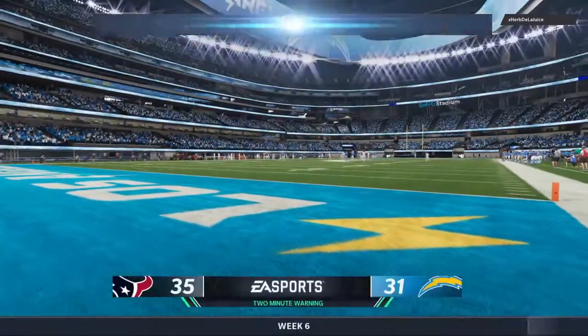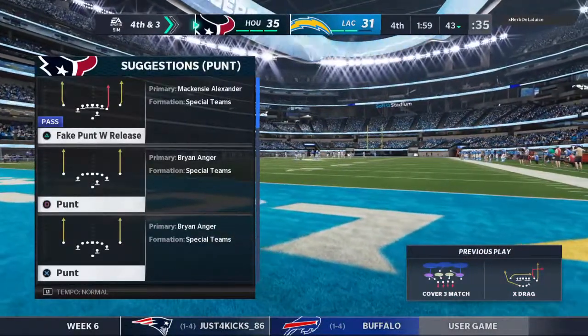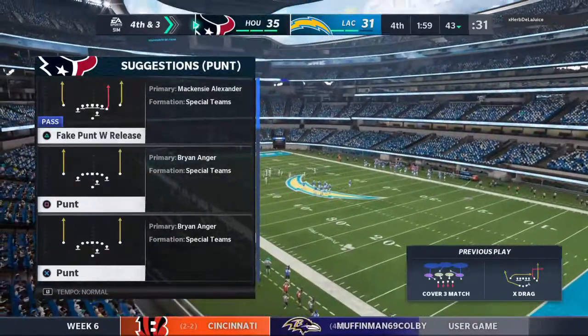We've got a one-score game with inside of 2 minutes remaining. Oh, incomplete. Nearly the pick they needed. They would have loved one there, but at least it does get them to fourth down.